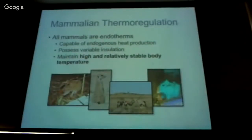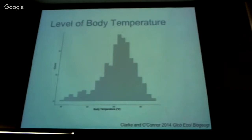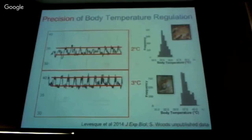So the basics is mammals are supposed to be endotherms, so they have constant elevated body temperatures. But there's a huge amount of variability in how that works. So you have some species that live at body temperature of around 30 degrees, and then some, like Vanessa's flying squirrels, that are closer to around 38. And you get weird things in between.